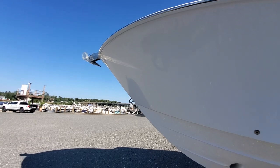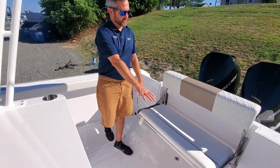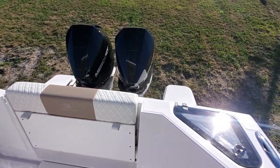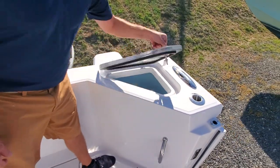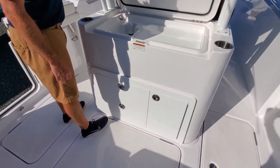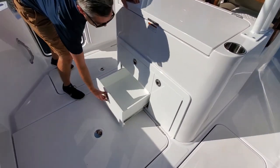Let's hop up into the cockpit. Here in the cockpit, you'll see nicely folded out seat. This transom seat does fold back together. You do have rod storage across the back. Live well. Cutting board with faucet right next to it. Storage down below.